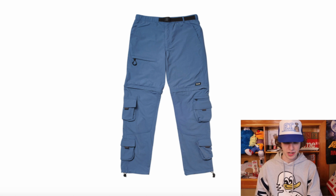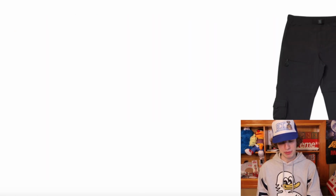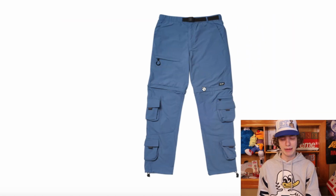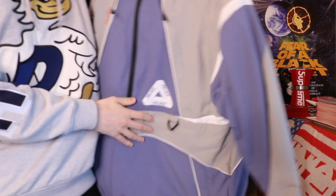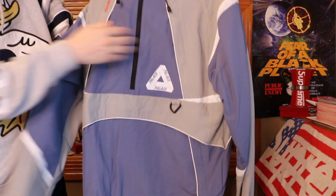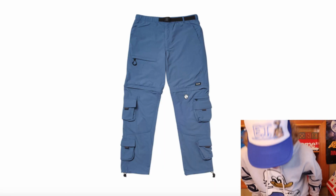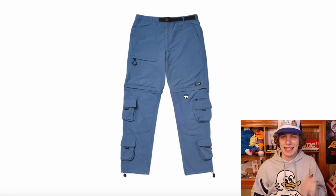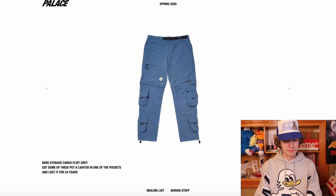Let's actually look at the other colorways. Okay, the stone's not too bad. The black's probably just a little too basic. I think I might actually get this blue colorway. I really like it. These pants would actually be such a vibe with this jacket. I think they would match pretty well, actually. It's kind of a slate gray bluish color like the pants. Maybe I'll have to F around and do it to them like that. I can't say cuss words because every video I make gets demonetized, but I love these pants. I think these are dope.